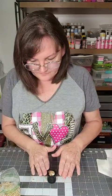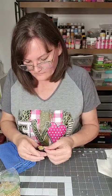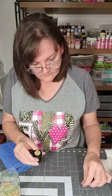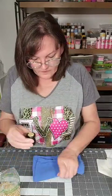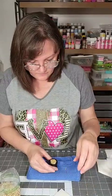Now, before I start doing this, I need to put this here to catch all the little pieces. All right, so once you get the first layer on, you can kind of see through it and you can see stuff under there, and that's fine because we're just going to keep building it up. So I'm going to take another piece of paper and put some tacky glue down.